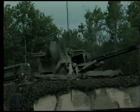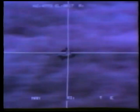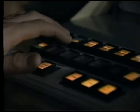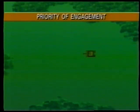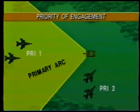Each air defense weapon is deployed with a primary arc of fire designated for target engagement and selection purposes. Priorities of engagement by short-range systems in the forward area of low-level targets or target groups flying toward a defended asset dictate that weapons first engage targets within their primary arc and secondarily engage those outside the arc.